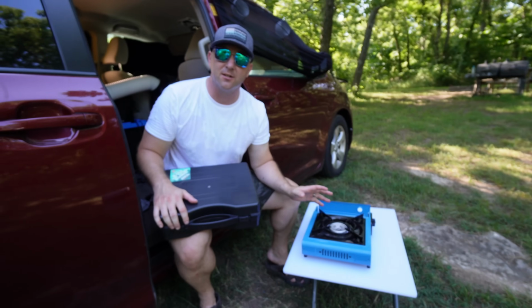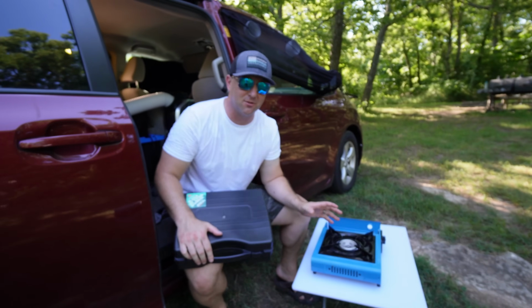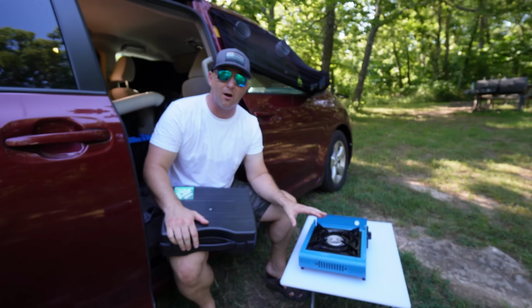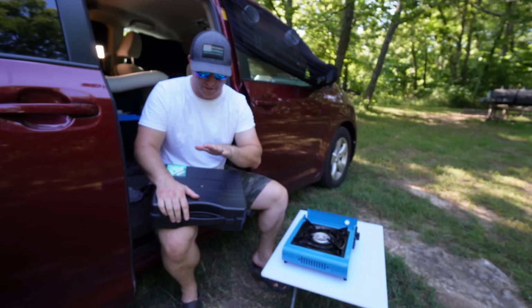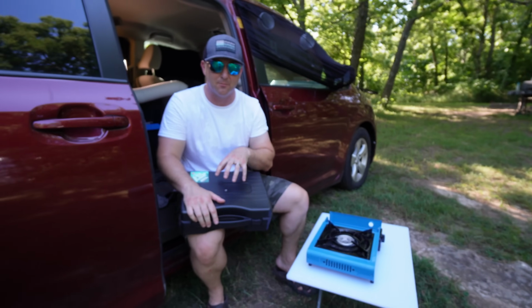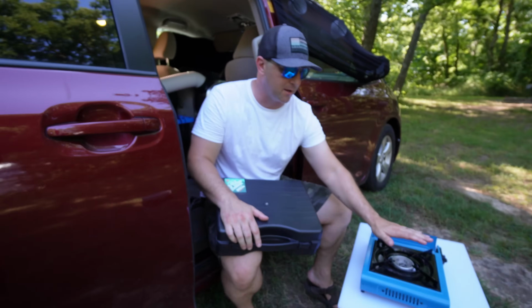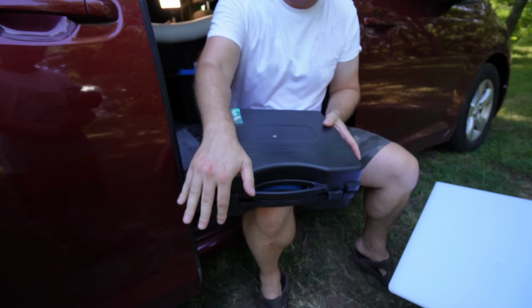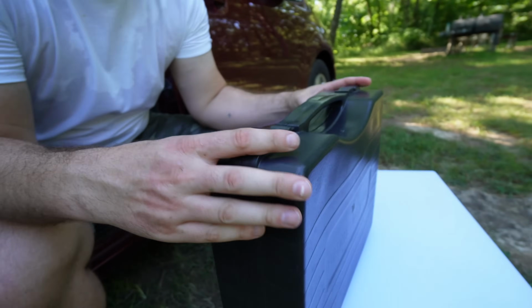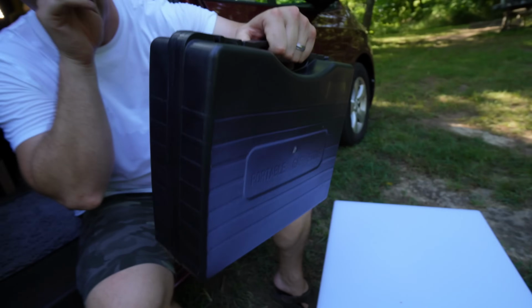wind from it. When I'm done cooking, one thing I absolutely have to do is let this thing cool off for about an hour. If it's hot, I don't want it to melt the plastic container that it moves around in, and I don't want to burn my hand when I'm handling it. I just put this back in there, close it back up, and then put it back away.